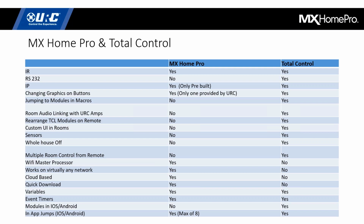Custom UI in the rooms? No. What I mean by custom UI in the rooms is, can I do a different user interface on my iPad than on my kid's iPad? No, you can't. Total Control, you can do different profiles. MX Home Pro, you cannot. Okay. Also, MX Home Pro, like I stated before, does not have sensor inputs on the back of it. So you can't use the URC sensors.